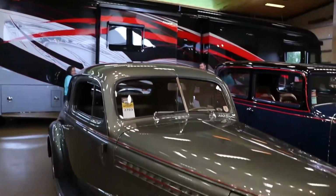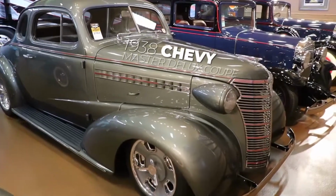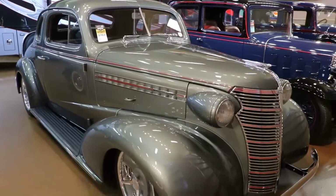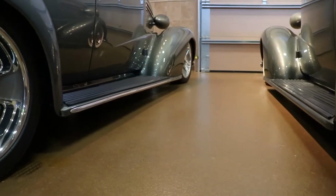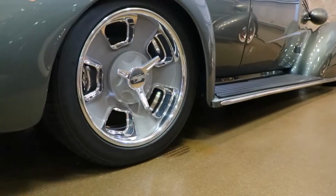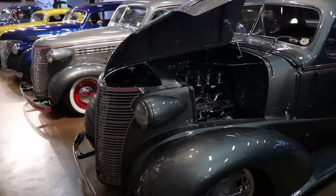Then next to that is a 38 Chevy Master Deluxe Coupe. It's a 5-window coupe that I bought from a guy here in town. We were at a show up at Dennis Albaugh's, and I was showing the 38 Chevy two-door sedan, and this guy had this 38 Chevy Master Deluxe Coupe there at the show. And so I did like I do a lot of times. I was talking when I should have been listening. And I told the guy if he got ready to sell that car, I'd be a buyer for it.